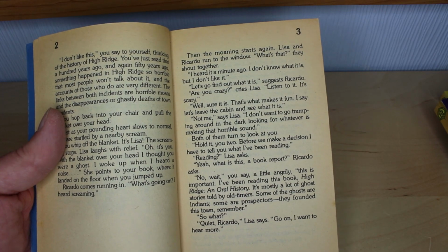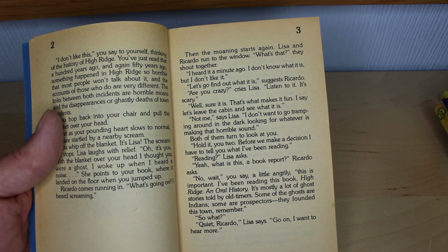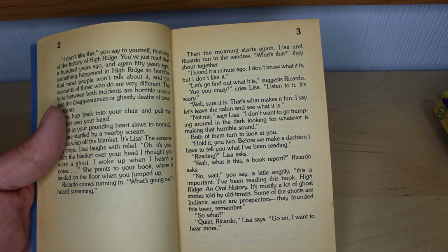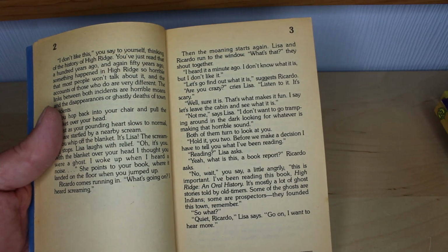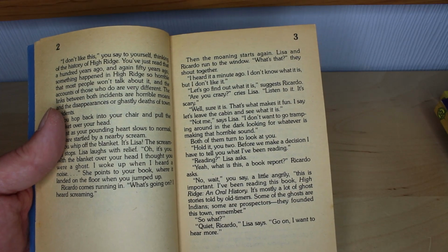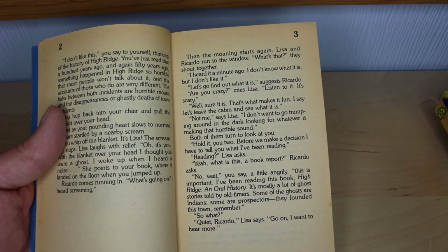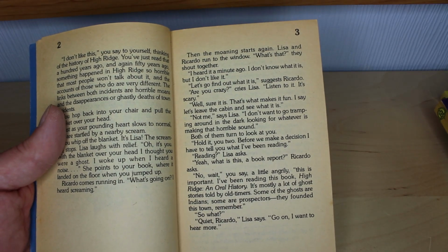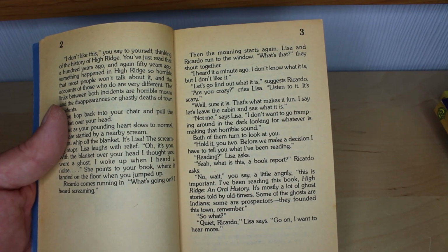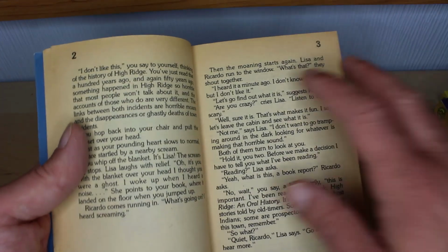"Hold it, you two. Before we make a decision, I have to tell you what I've been reading." "Reading?" Lisa asks. "Yeah, what is this? A book report?" Ricardo asks. "No, wait," you say, a little angrily. Well, I should read that a little differently, shouldn't I? "No, wait," you say, a little angrily. Well, maybe that was too much anger. "This is important. I've been reading this book, High Ridge, an oral history. It's mostly a lot of ghost stories told by old timers. Some of the ghosts are Indians, some are prospectors. They founded this town, remember?" "So what?" "Quiet, Ricardo. Go on, I want to hear more."